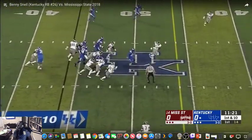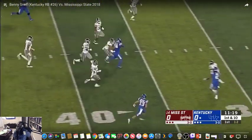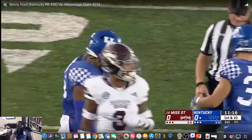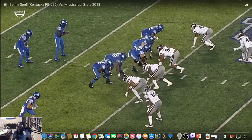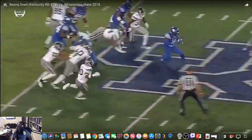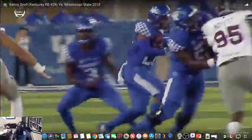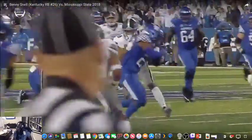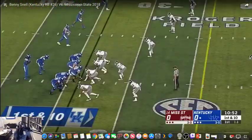See how he's running completely different in this game. He's not putting his hands on the blockers, trying to feel his way through. He's just hitting the hole. It's much more decisive. This is like night and day. Now, if this is the Snell I'm getting, then I like it.